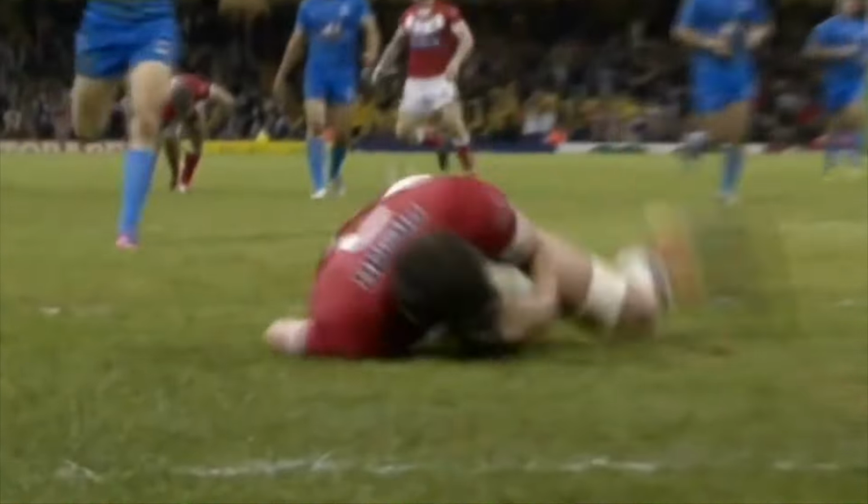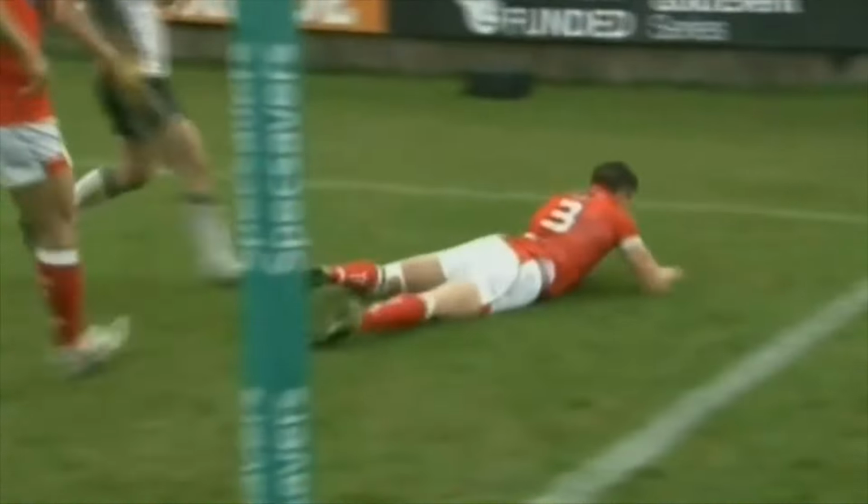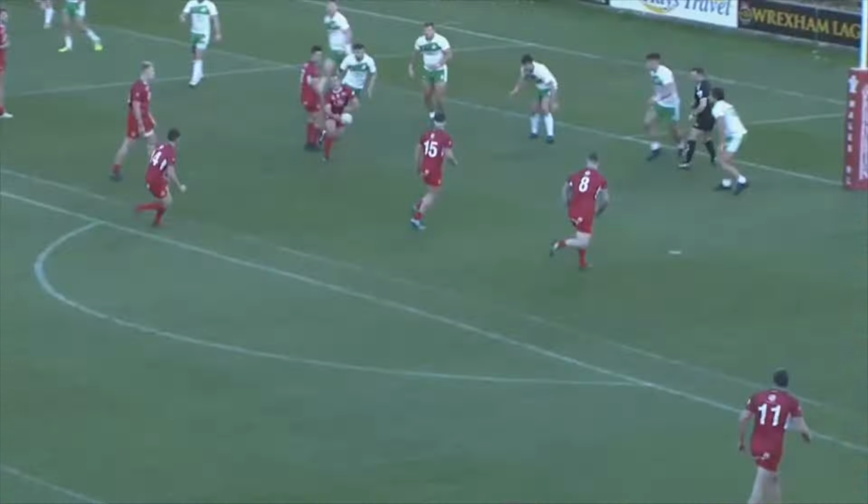Beautiful try. They come through the hands of Lockton. The support from Keir as well. And there they are in the corner. Rhodri Lloyd. Last one here.